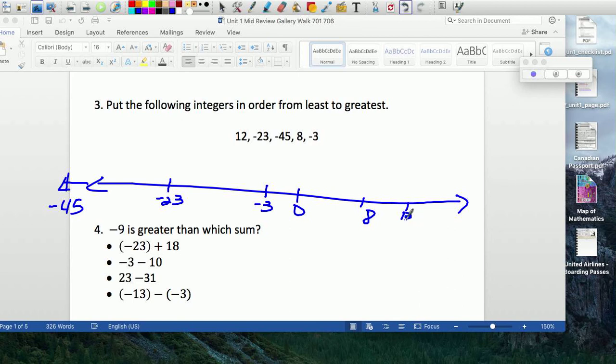Okay, so if you ever get confused, put two numbers on the number line. So let's just pick negative 23 and negative 45. Well, if this is 0, negative 23 would be somewhere over here. Negative 45 would be somewhere over here. Who has the greater value? The number on the right. Okay.